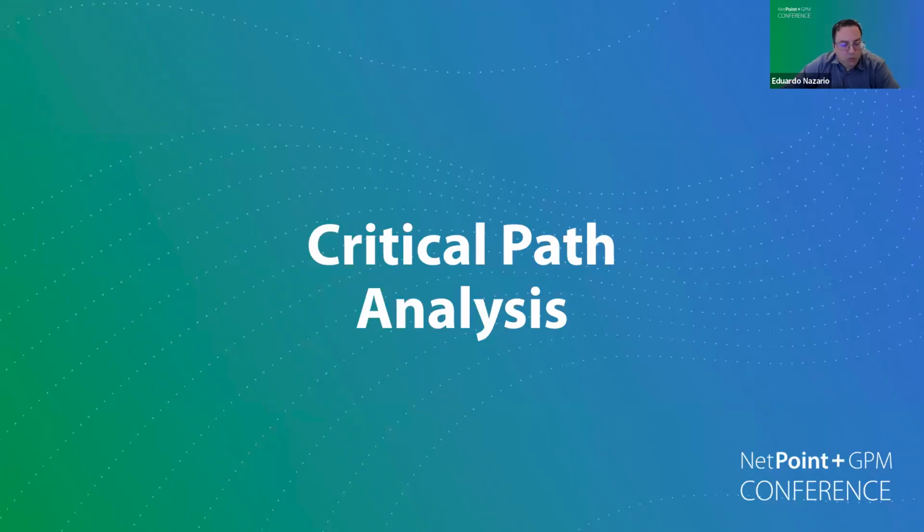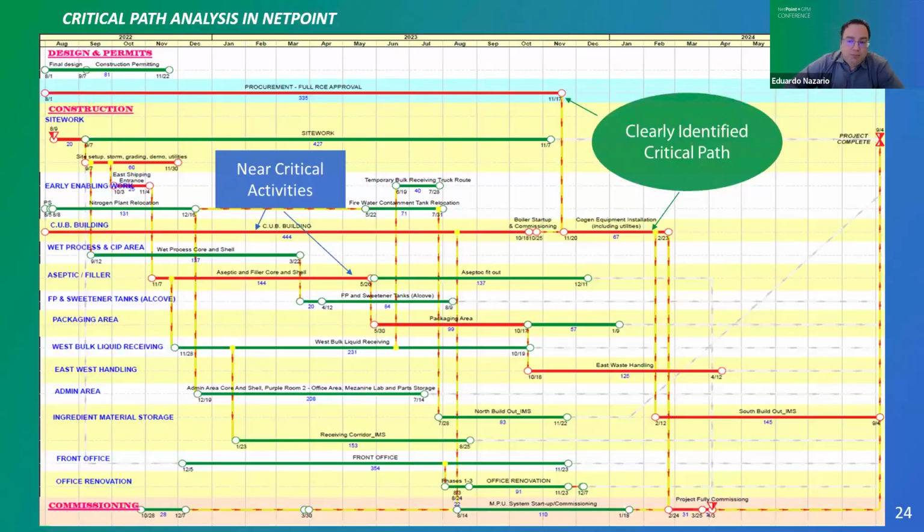Good. Then let's say when you want to do a critical path analysis, using NetPoint was very efficient, or is still very efficient, because you can import a P6 into NetPoint. But if it's a big schedule, what you usually want to do is summarize it, and you develop it in a way that you can present certain details, like I was mentioning before. You see that there's certain areas here that are very summarized, but for the critical paths, usually you want to show a little bit more detail.